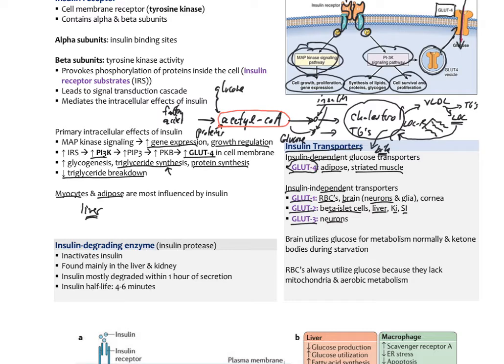So the brain normally utilizes glucose for metabolism. It can depend on ketone bodies during starvation, but fortunately, because we don't need insulin to get glucose into the neurons, we don't die as soon. It would be fatal very quickly for type 1 diabetics if they didn't have that. But they're able to still get the glucose in.